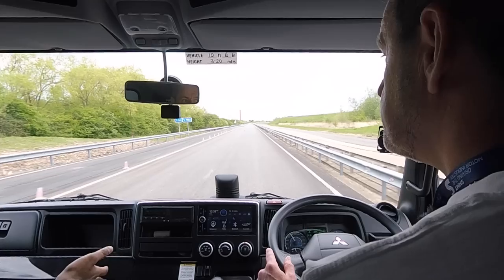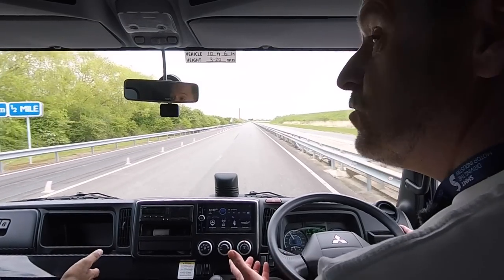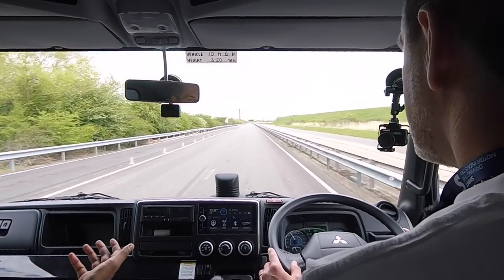And then what about charge times and those types of things? Charge time is quite good. As you know, with a 7.5-tonne licence, you've got to have a tachograph, which means you've got your 45-minute driver break. Which gives you an ideal opportunity to charge the vehicle up. So we could do 0 to 80% charge in an hour on a 50 kilowatt fast charger. And 0 to 100 takes an hour and 45, because that last 20% just takes a little bit.